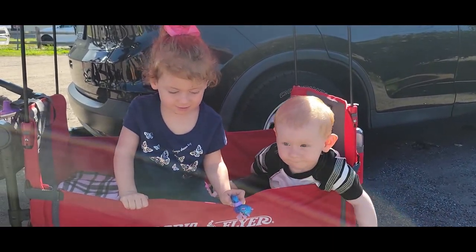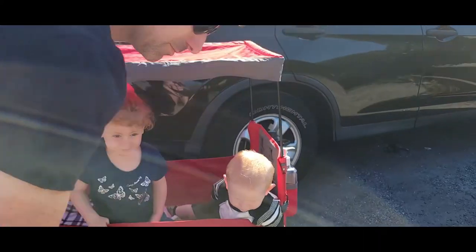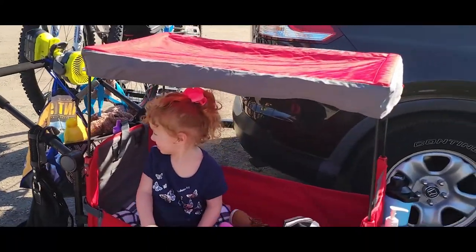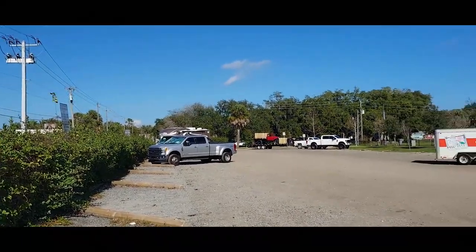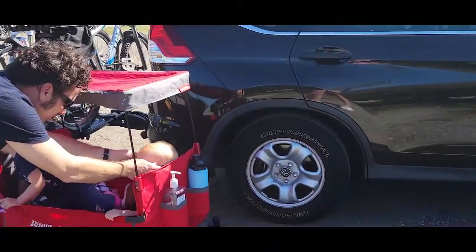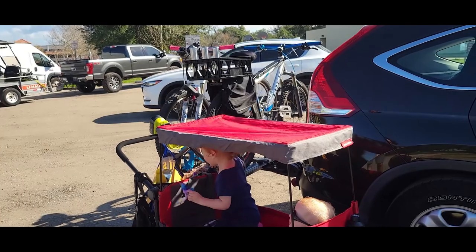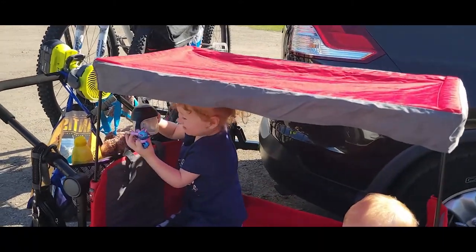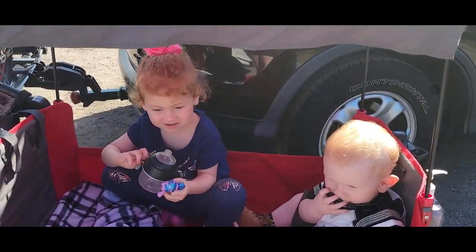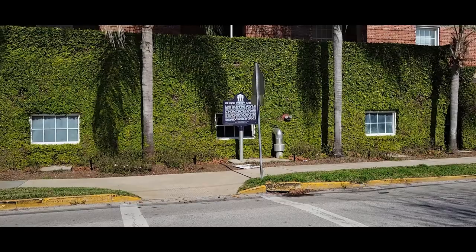Do you want to wear the glasses? So this is our setup. We're in the itchy lot. Or is this the scratchy lot? That's one of them. This is the scratchy lot. Nice. Oh, you want tea, baby?